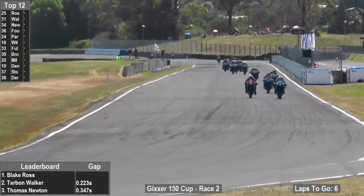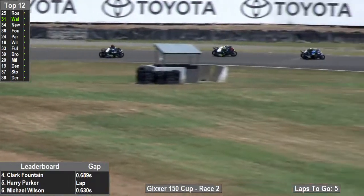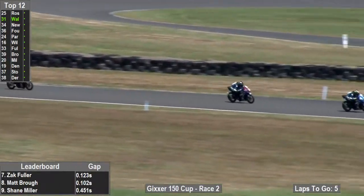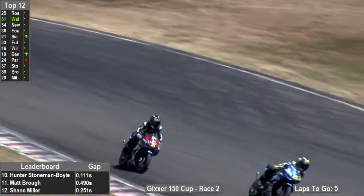Okay, a gap between them of 96,000ths to the second. Blake Ross goes through in first place with Tarbin Walker in second, Thomas Newton. This is how they finished, I think, in the last race. Neil Ritchie. And great to see this is our fabulous GixR Cup, courtesy of MeadSpeedTitanium.com. Meadspeed out of South Taranaki, offering that little performance advantage for these bikes, just to give them something. They sound awesome, and give them a bit more performance.